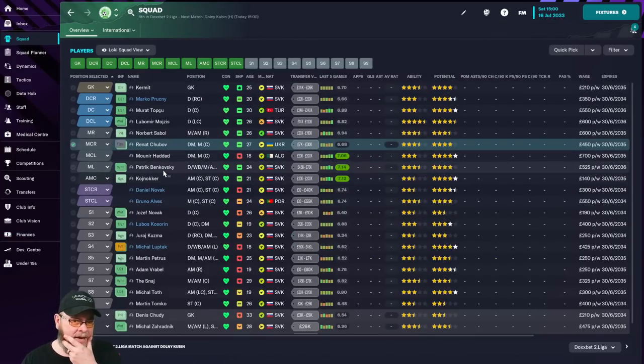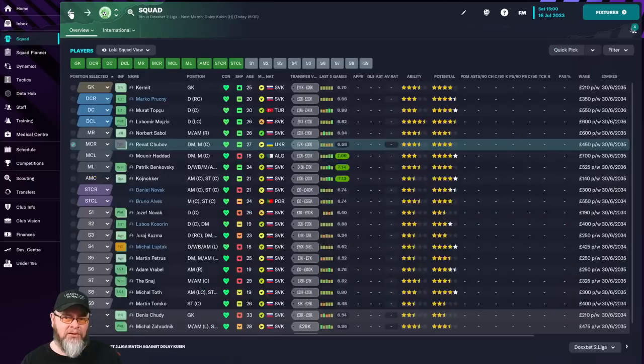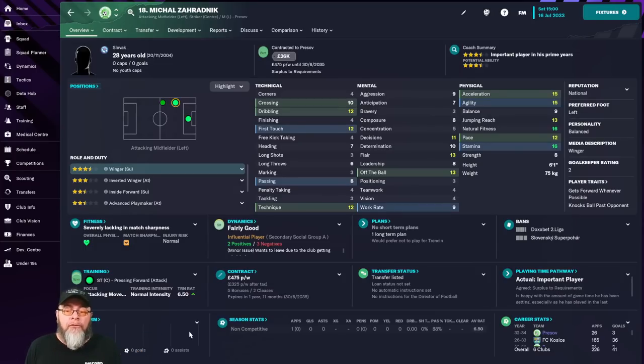On the left-hand side, we've got Patrick Benkovsky as our defensive winger. I think he's perfect for it. Good physicals, running up and down, solid defensively, can get forward a bit as well. And the one guy that I had a problem with, I don't really have a role for him. He's good for our level, but I was like, we could make a bit of money for him.